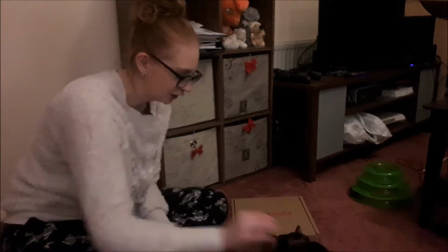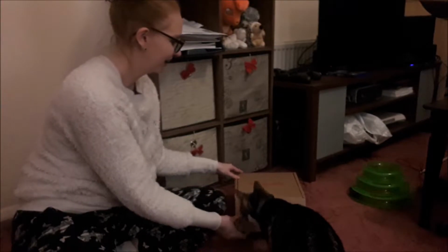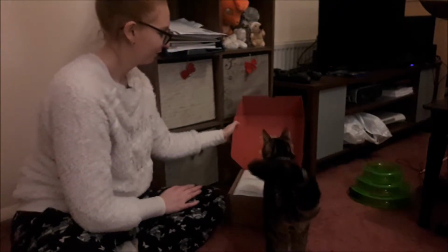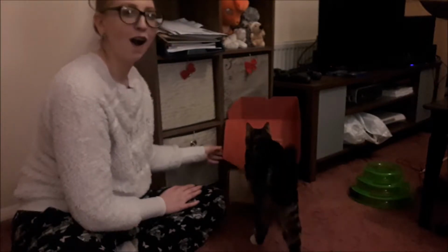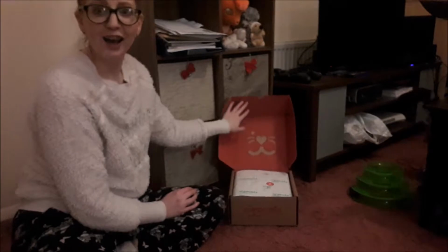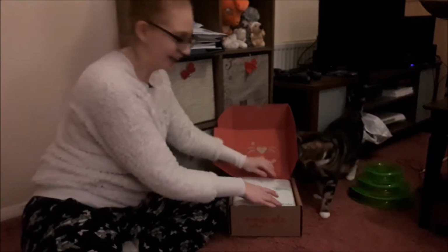Good boy. Shall we look inside the box? He is clearly quite keen to look inside this box. Let's move it over here so everyone can see. Inside. You have a smell? Oh, look, it's got a cat. Okay, clearly he's intrigued. That was a pretty good reaction. I was not expecting that.